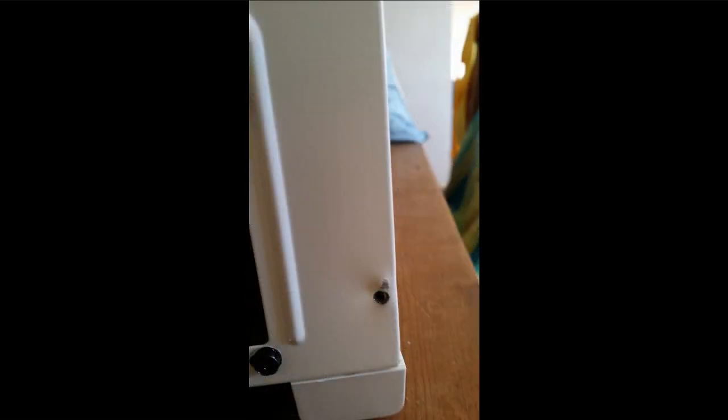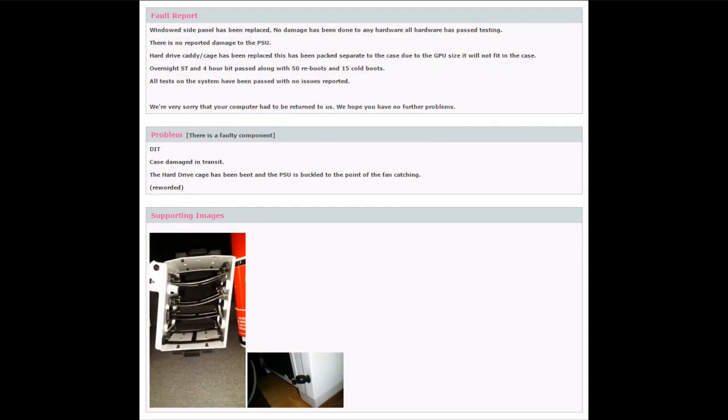So here's when I took the screw out. There's the slightly bent case. You can see it just around the hole there. It does look slightly misshaped. So this is their returns form, created by the techie guy that I first phoned about the problems. There's my two initial photos that had the issues.